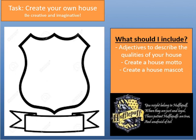So in your shield, you're going to have to think about your layout, think about how you're going to want to set it out. You are going to need to have adjectives and images and drawings, sketches of qualities or things that you need to have to go into your house.